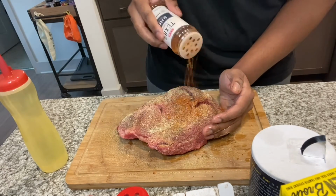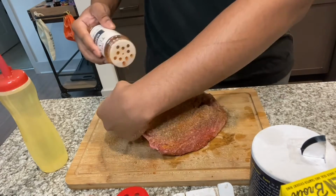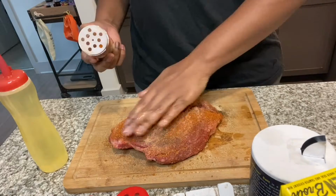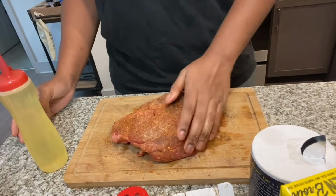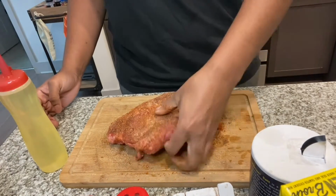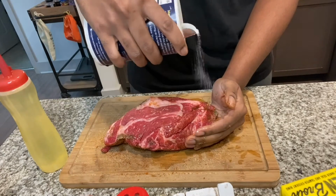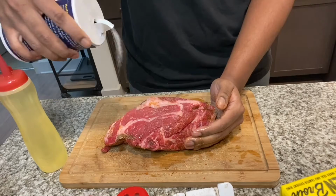I also want to point out that he's demonstrating a great amount of asymmetrical bilateral coordination. So bilateral coordination is just using two hands to do something, and asymmetrical means that one hand is doing one thing while the other one is doing another. So here he is seasoning with one hand while stabilizing the roast with another.